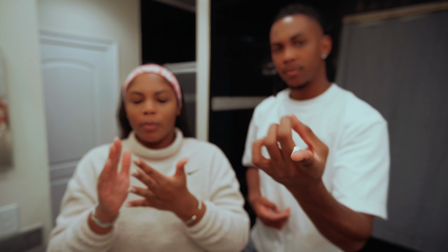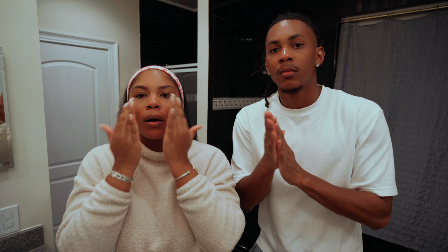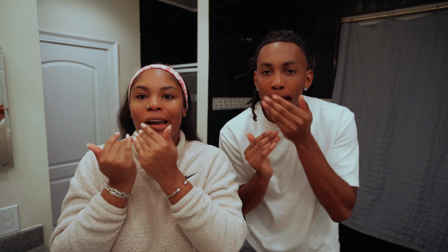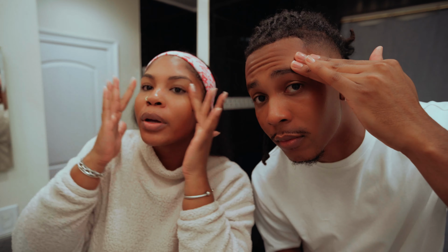Not too much. But it just goes on so smooth and it makes your skin feel so nice. I usually put this on at night and then I wake up in the morning and my skin feels so smooth and bouncy and supple. See, our skin looks like it's glowing. It does look good. Right?